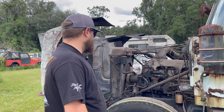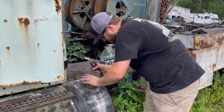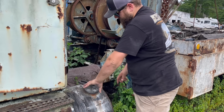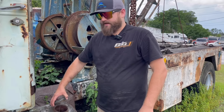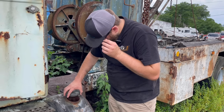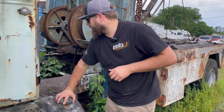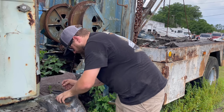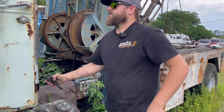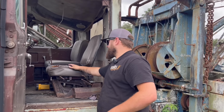So let's check the fuel real quick. Ooh, that's hot. There we go. Oh, brass fuel cap. I'm surprised a crackhead ain't been out here to steal that and scrap it. They got diesel in there. That thing is hot as fire too. Good Lord. All right. Door is open. We know what does that. It's in neutral. Let's go grab these jump boxes.